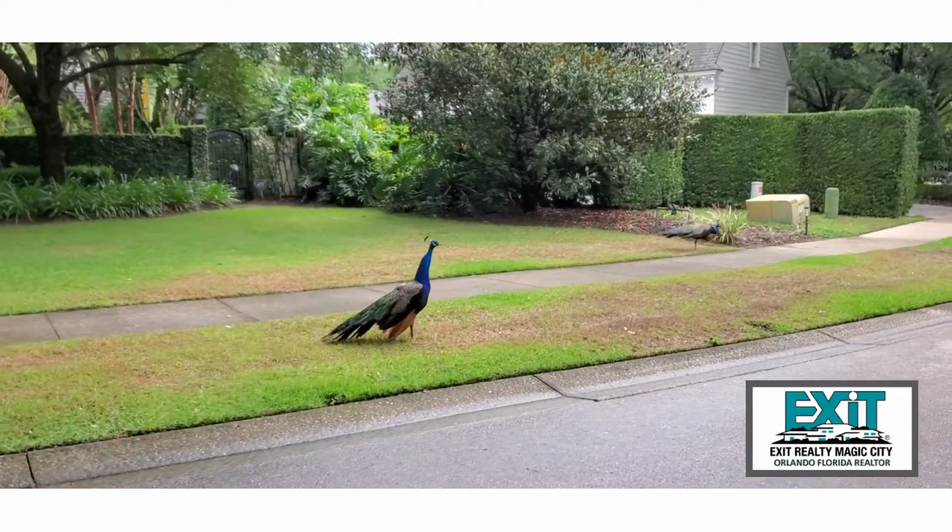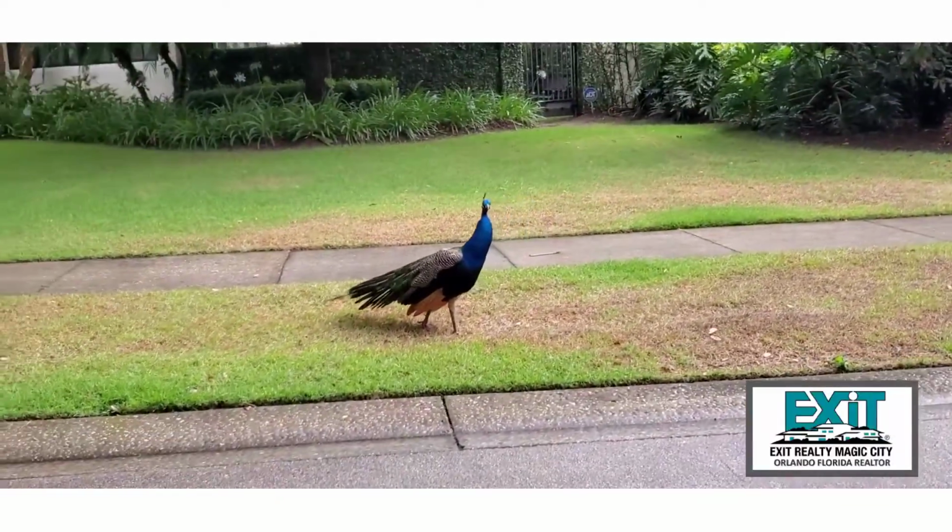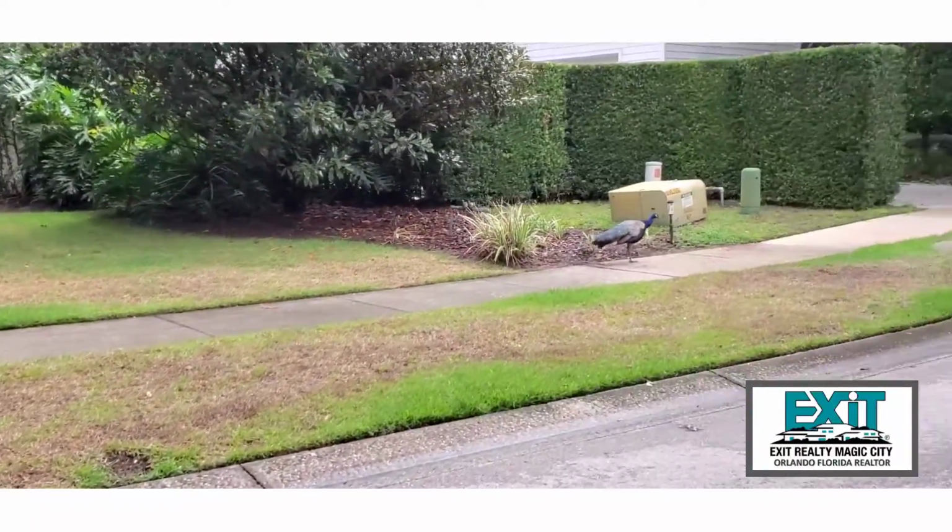So there are peacocks all over in Windsong. They are residents here, and they walk on the streets.